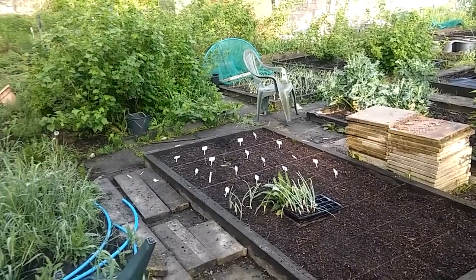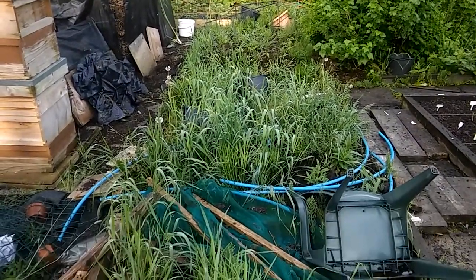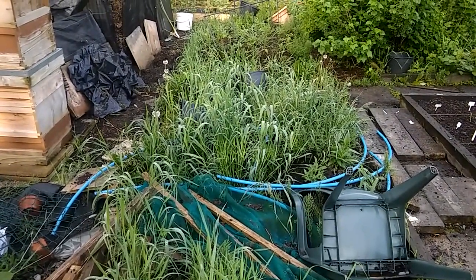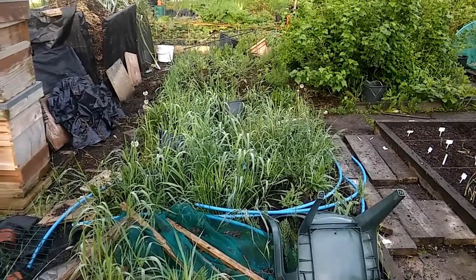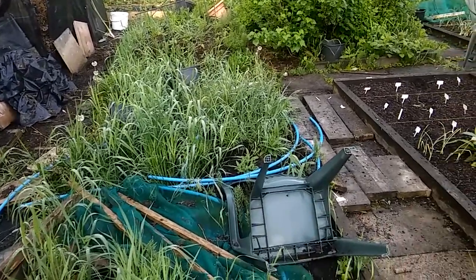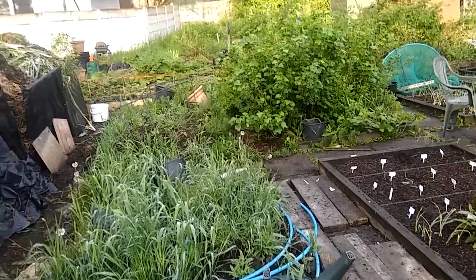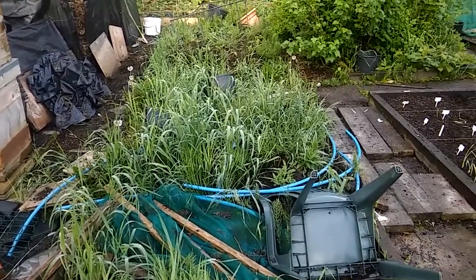Anyway, what hasn't been done is, this is where my cow manure was put last year, and as you can see it's good stuff and it's growing a lot of weeds, so all this needs clearing out. The manure needs spreading because I've got a couple of beds which I've emptied which now need to be filled up with good stuff ready for planting. So this is all going to be cleared out over the next few days, I'm hoping. That's the plan, but you know what plans are like.